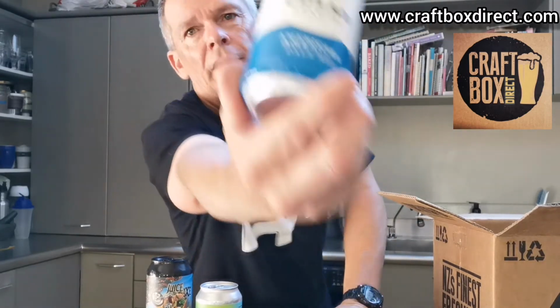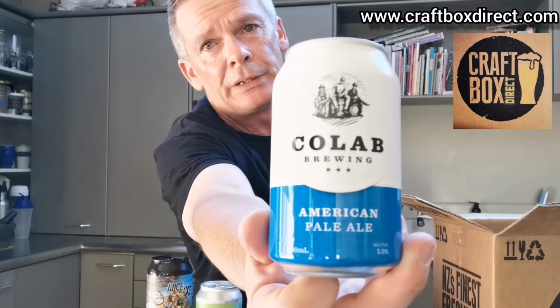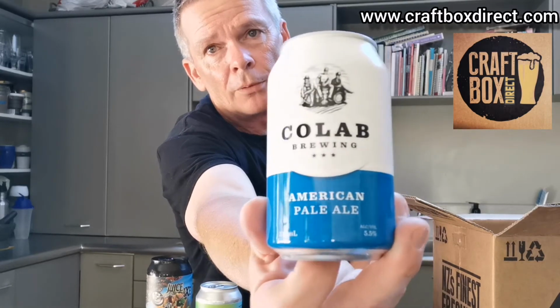Next up we have one I have tried before. These guys are based not too far away from me here in Auckland. So this is Collab Brewing, an American Pale Ale. German malt and American aroma hops go into that. So another goodie, 5.5%.